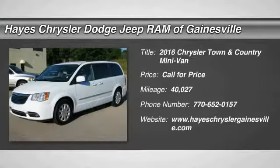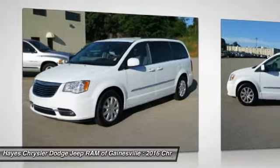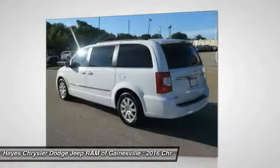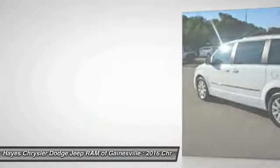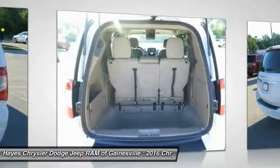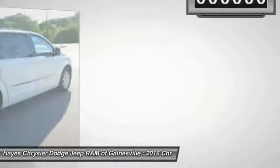Make a great choice today with 2016 Town & Country. Town & Country's V6 engine provides plenty of power while still providing the fuel efficiency you look for in a vehicle. Tow up to 3,600 pounds when your Town & Country is equipped with a towing prep package. Seat 7 comfortably and choose from stow and go seating or the innovative swivel and go seating.